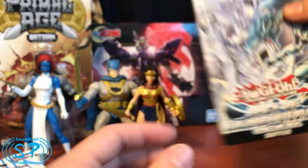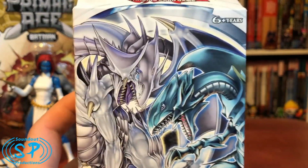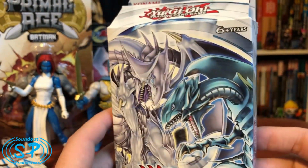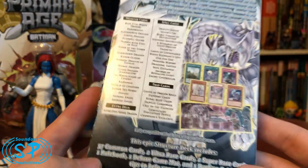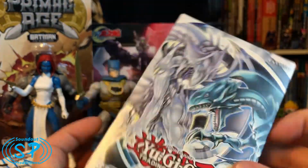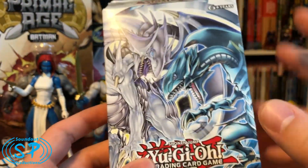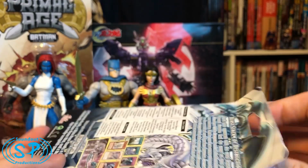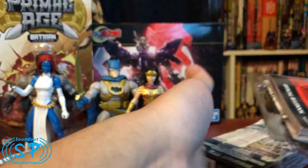And then I finally got myself a Saga Blue Eyes White Dragon structure deck. Again, don't know why they just suddenly got these. The Air Force base stores can be weird like that. But yeah, this is essentially a structure deck for the Blue Eyes White Dragon. I was trying to get one of these a couple years ago when I was playing more heavily, to fill out my Kaiba deck. But they finally showed up, so I finally was able to get one, and kind of finish off that deck, because it was missing a couple cards.